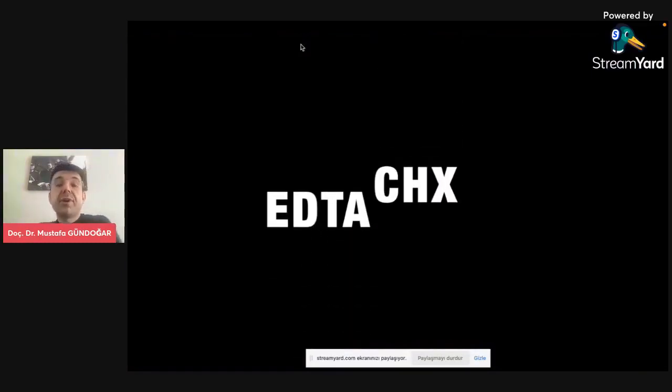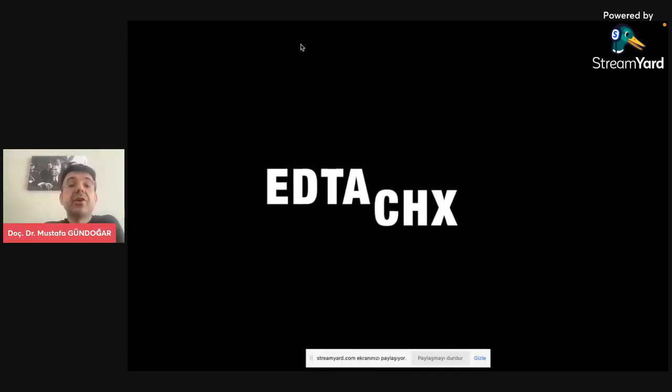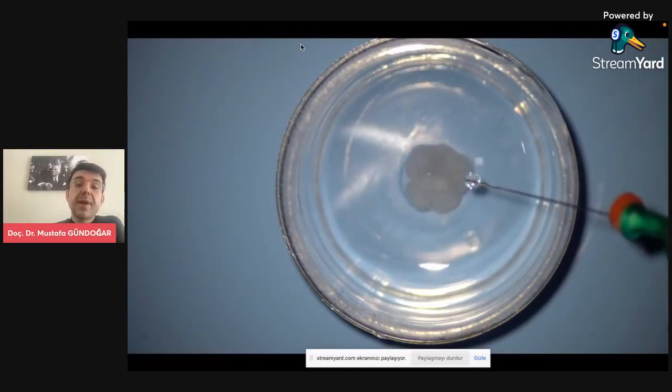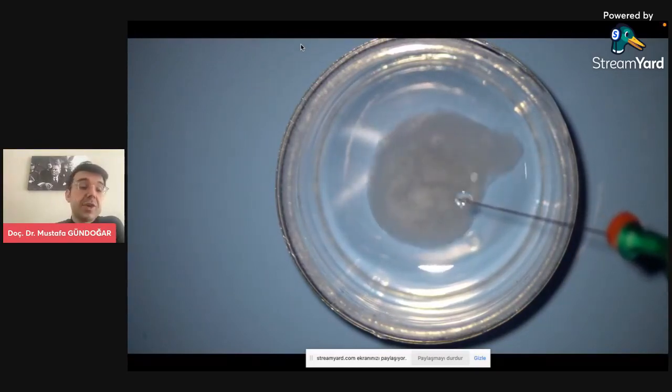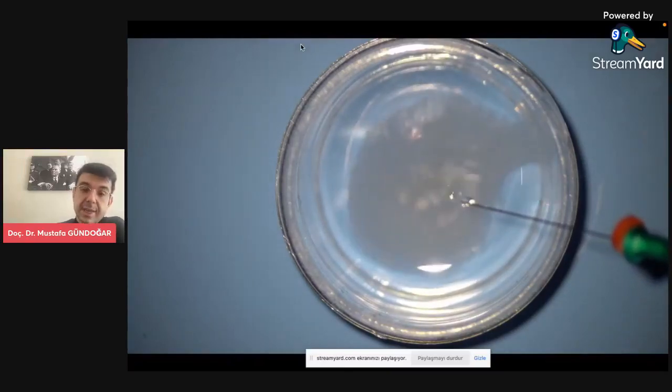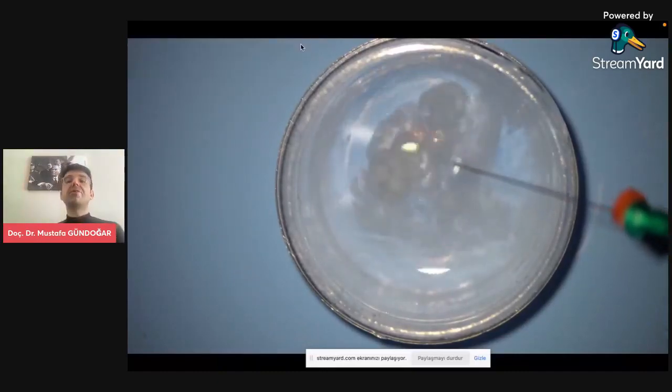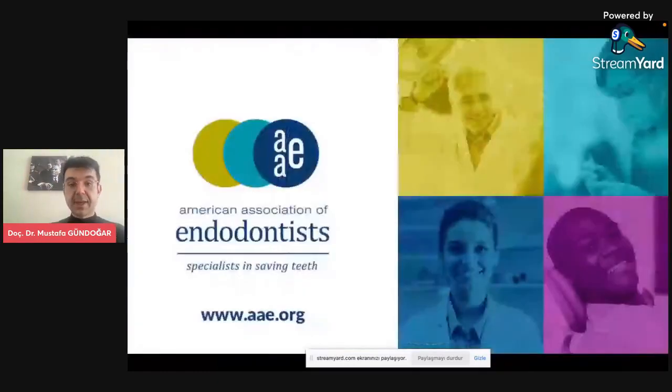You also have to be very careful while using EDTA and chlorhexidine in combination. This is totally wrongly written. It should be EDTA. And look, when I drop a little bit of chlorhexidine, you are going to see a foggy substance like this, and this is called a salt solution. So you always have to use your distilled water very clearly.